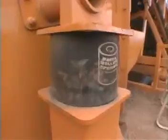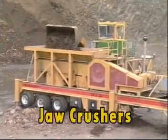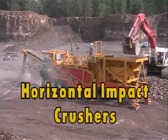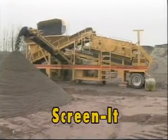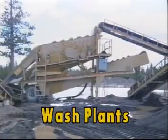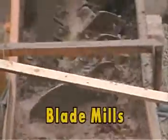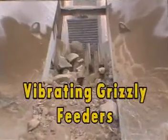The video you will be viewing today will be covering the sales features and benefits of one or more of the following: portable jaw crushers, portable cone crushers, portable horizontal impact crushers, vertical shaft impactors, portable Screenits 4x10, 5x12, 6x16, portable Crushits, portable wash plants, sand screws, coarse material washers, blade mills, radial stackers and conveyors, and vibrating grizzly feeders.